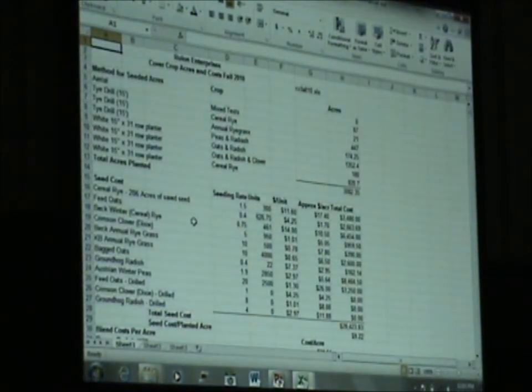And what you'll see there then is the seeding rate, and that depends on whether it's drilled or planted. That's why you'll see noted sometimes that it says drilled, because those will be different seeding rates than what they would be with the planter, with the precision planter where you can bring the rate down in the wider row spacing.